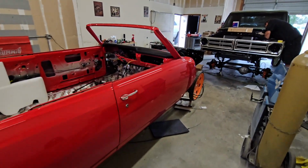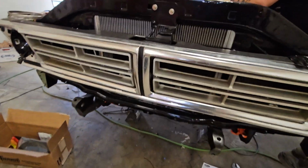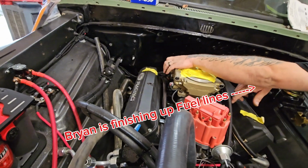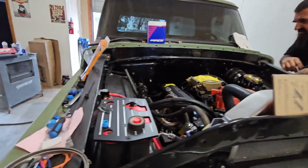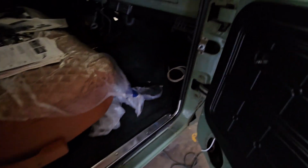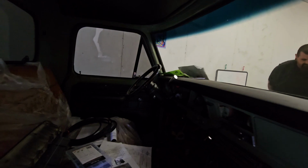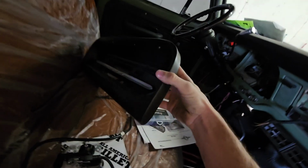This one's basically every option you can possibly imagine. Power brakes, power windows, power antenna, the whole nine. Just finished up all the power windows on this one as well. Just did the door panels back on it. We're doing a digital gauge cluster in it, and so yep, this is the shop tour.